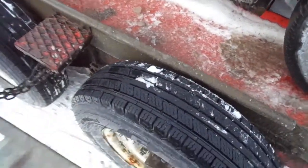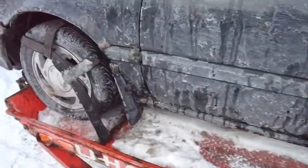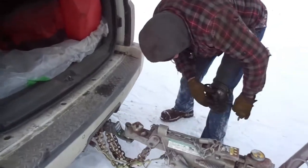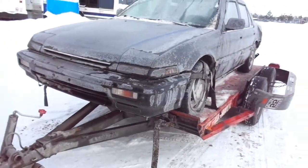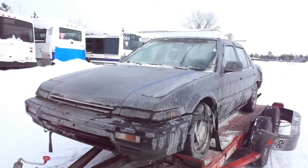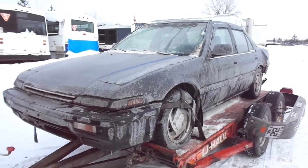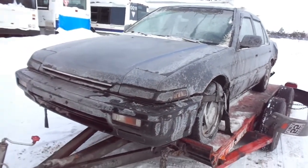I already feel like I smell like the truck. I've only been there 30 seconds. That fuel has a very distinctive odor. All right. It really, is that all salt from the road? Yeah, it's from the road. Jeez. It was clean when we left.